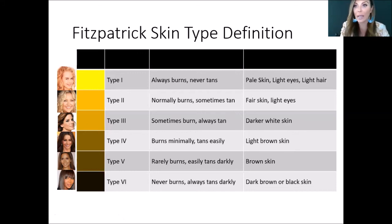But if you're using IPL or laser on them, just type them as a skin type 4 in the beginning because it's just safer. They can be very tricky and they may look fair and still be a skin type 4. So just be careful with that. Also, Hispanic skin typically falls into skin type 4. Skin type 5, Indian skin, or Caucasian skin that's maybe lighter, or Caucasian that's mixed with African, let's say. A lot of times it's a skin type 5.